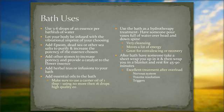This is a great treatment for overload of the nervous system when you're doing trauma resolution, or when somebody's having huge triggers and they're feeling like they need to hide from the world. This is a really, really great way to move past what we call healing crises, but really leads to a healing ascension.